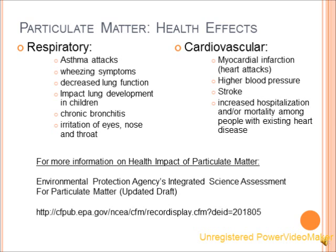Some of the cardiovascular effects have been an increase in myocardial infarctions, which is basically heart attacks, higher blood pressure, stroke, and among those vulnerable people, those people with existing heart disease, there have been studies to show increased hospitalization and mortality related to exposure to particulate matter.